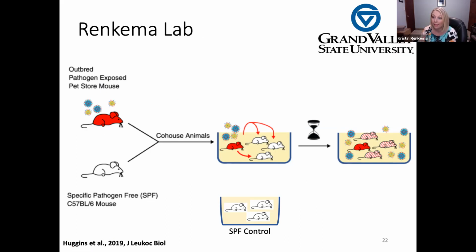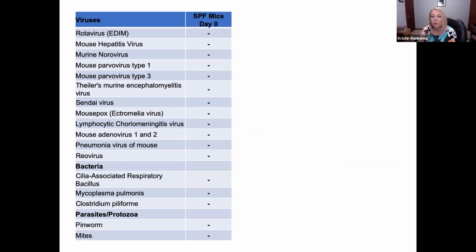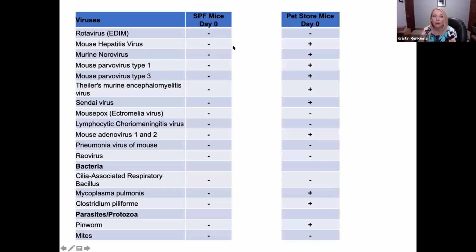So we do the same thing in my lab now at Grand Valley. And we made sure that our clean mice were clean. So this is what we do. We screen the mice for different types of bacteria and viruses. We want to see if they've been exposed to those things. So you can see our really clean mice don't have any of those things. And then if you see those little plus signs here, those are showing that yes, indeed, our pet store mice have been exposed to those. So you can see we've got clean mice and dirty mice.